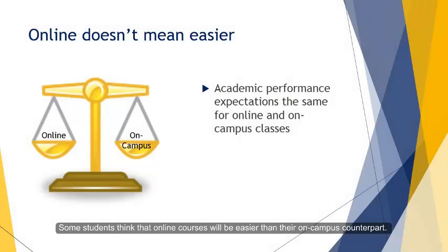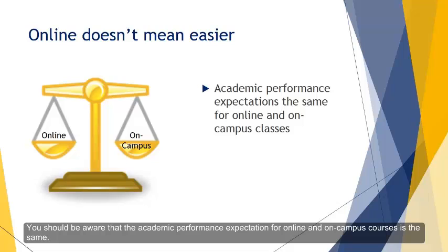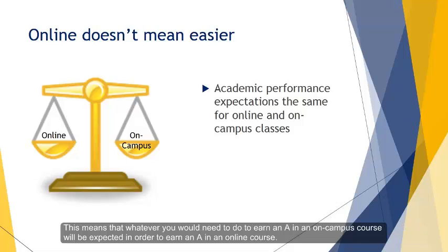Some students think that online courses will be easier than their on-campus counterpart. You should be aware that the academic performance expectation for online and on-campus courses is the same. This means that whatever you would need to do to earn an A in an on-campus course will be expected in order to earn an A in an online course.